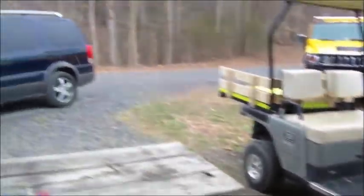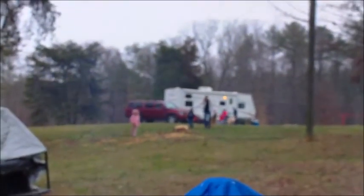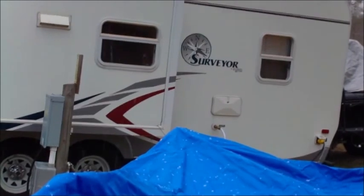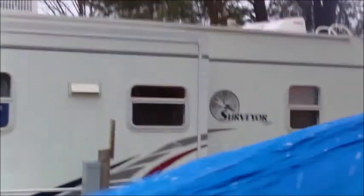Alright, so while Joey's being somewhat good, let's sneak out here and see the snow. I don't know if the camera will actually capture. Oh my word. What? Oh dear lord. My mother just cut all of her hair off.